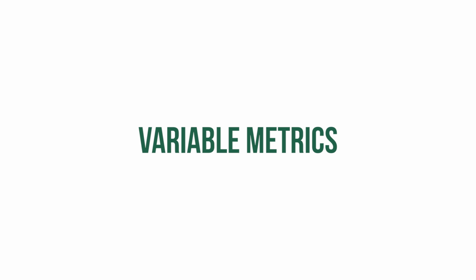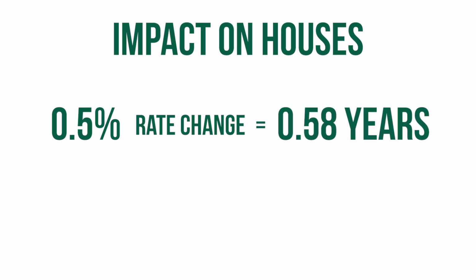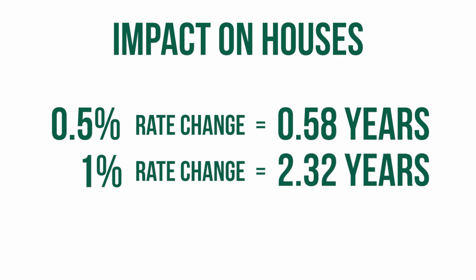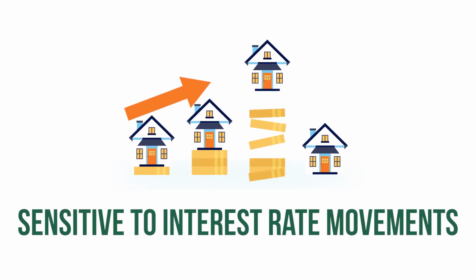Metrics to note that will vary the years to own. There are a number of key metrics that can amplify or vary the years to own index result that you need to understand. Interest rate sensitivity. Now, a 0.5% or 25 basis point change in the cash rate can alter the years to own by about 0.58 years for houses, and a 1% interest rate drop can alter it by about 2.32 years. Higher typical price. Higher priced markets are often more sensitive to interest rate movements. Why? Because a 1% reduction in interest rates can unlock thousands of dollars in annual savings on large mortgages.